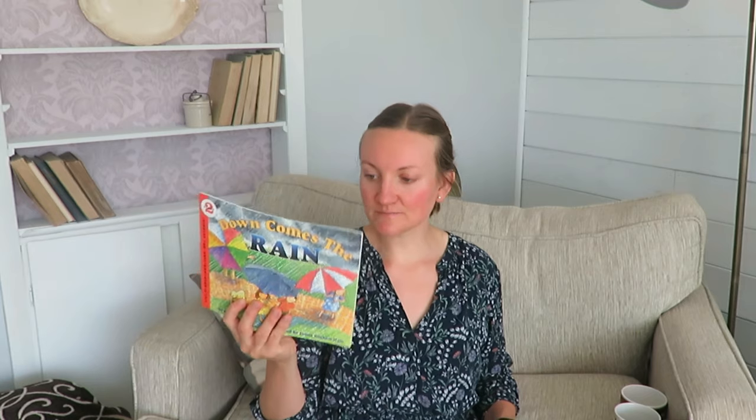So on to the books. My daughter is actually looking at them right now for quiet time. So I have three here. Down Comes the Rain. It is by Franklin M. Branly. I haven't looked through all of these yet, but I think most of them looked pretty decent for kids.